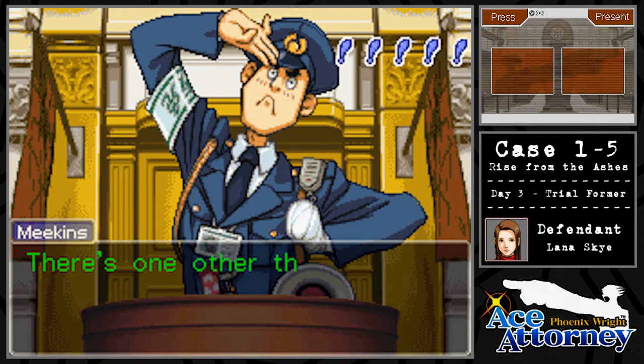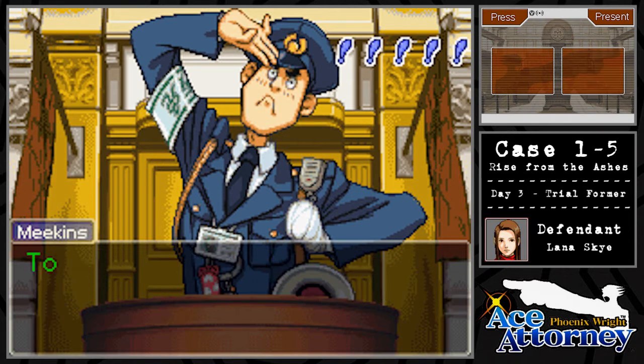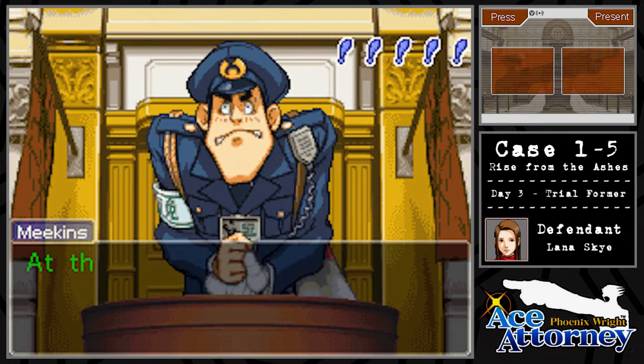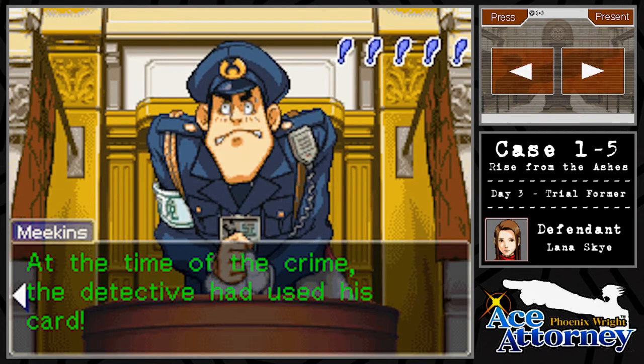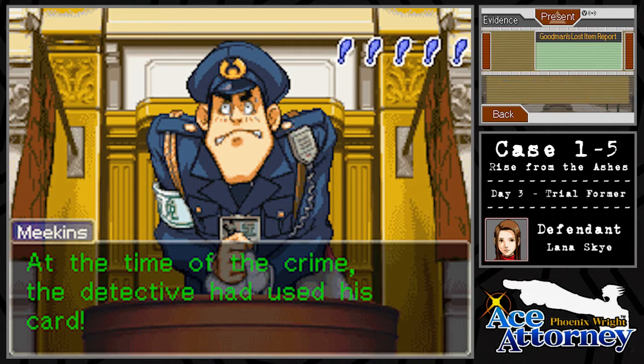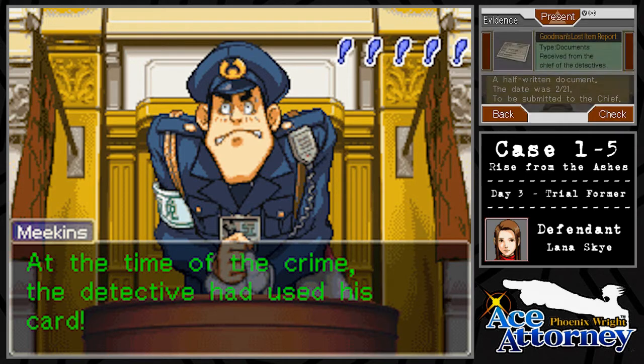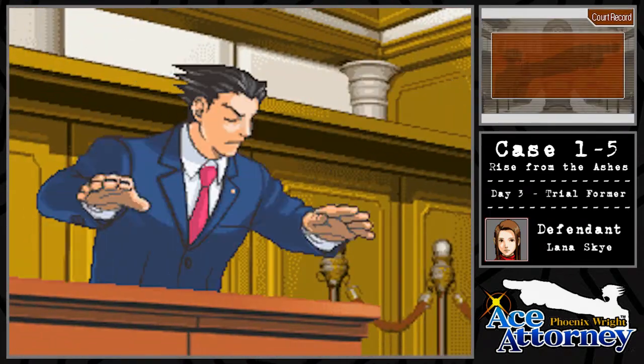I'm pretty sure I can present something to this testimony without even having to press him. Let's go to that last statement. At the time of the crime, the detective had used his card. This is the part I have a problem with. You may have had your suspicions, but there is that possibility that Goodman didn't have his card. I know that on the lost item report it doesn't actually say what was lost, but if you imagine that he did lose his card and the person in the evidence room was not Detective Goodman, everything makes sense.